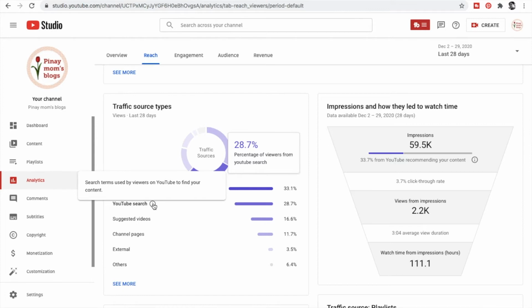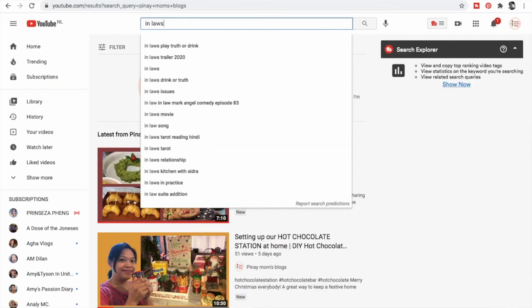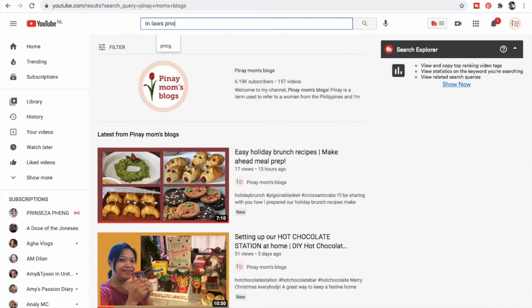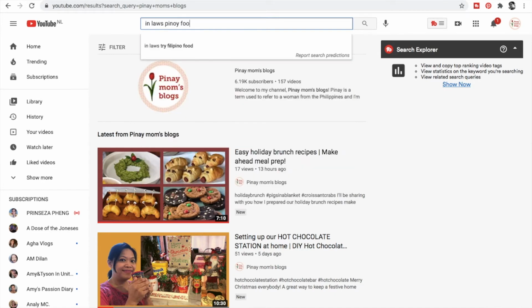Second would be YouTube search. And these are actually search terms used by viewers on YouTube to find my content, so to find our content. So this is traffic coming from people who actually type specific words in the search bar, like here. If somebody searches for the words in-laws Pinoy food.